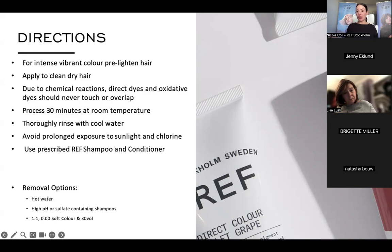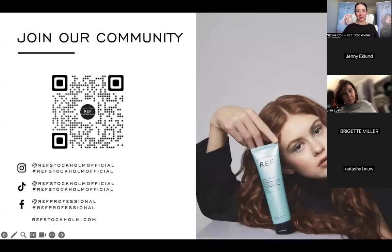Removal options when it comes to direct dyes, there's many. Some guests want to know how to do it to them just for themselves to help the color come out. We always recommend hot water. We can use a higher pH or sulfate-containing shampoos that will pull those as most. We can also go 1-to-1 with 0.00 soft color and 30 volume, and that is a beautiful recipe to gently and softly pull directs out as well. So that would obviously be in salon, but it's just to kind of show you some options on how to start helping the aging process of that color along.